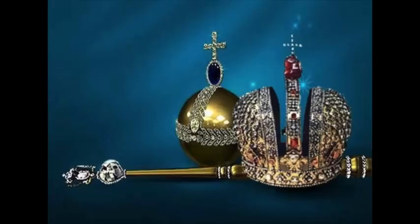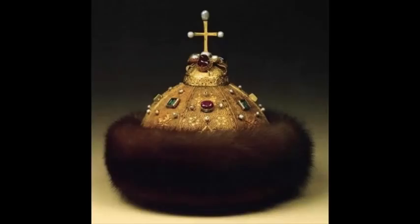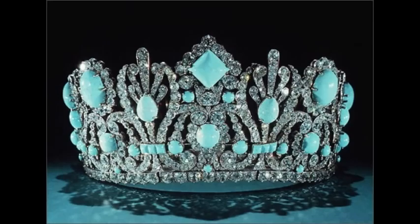Situated in the same building is the Diamond Fund, which is where you will see a fabulous collection of Russia's state jewels, including Catherine the Great's stunning coronation crown containing the world's largest sapphire.